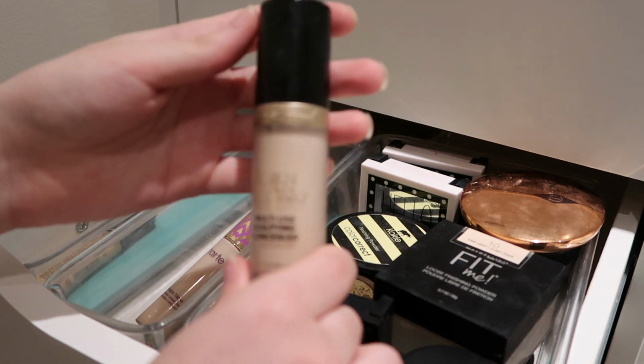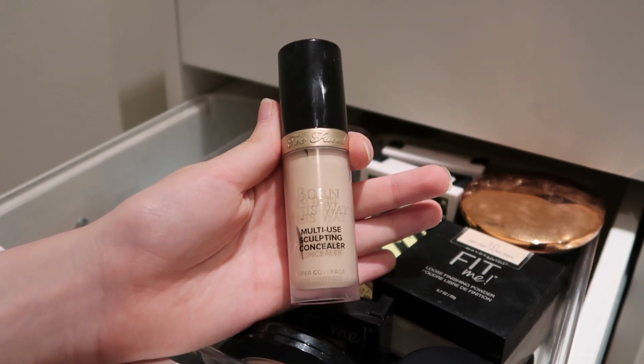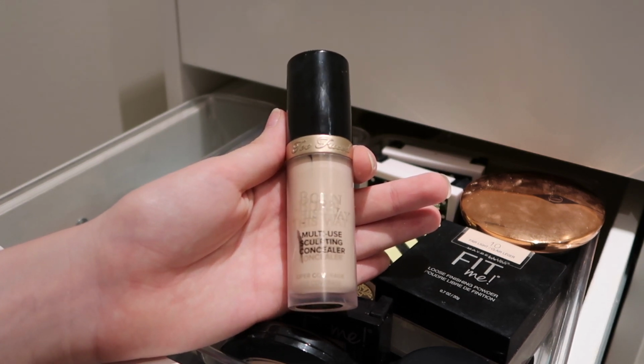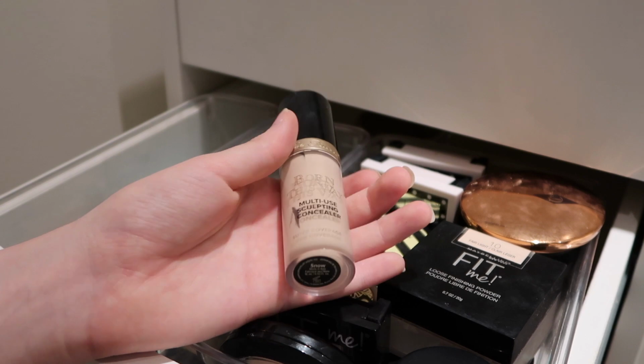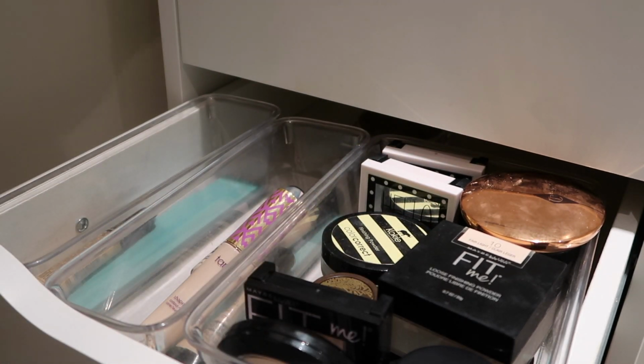Then we have the Born This Way concealer, which I absolutely adore. It's a great everyday concealer because it's very comfortable. It's not very drying either for the coverage that it gives. It's kind of buildable coverage, so you can decide how much you want to use. Love this concealer for every day, so definitely keeping that one around.